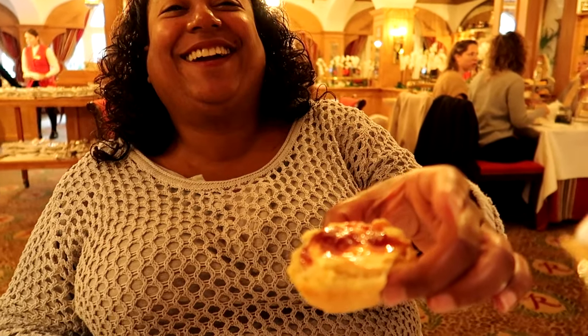So this is the scone, you've creamed it, and then you put the jam on top. Yeah.